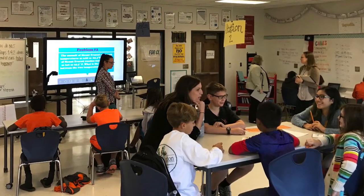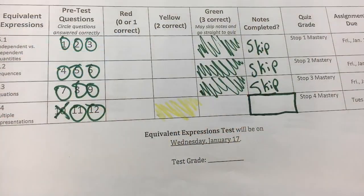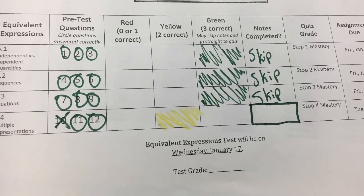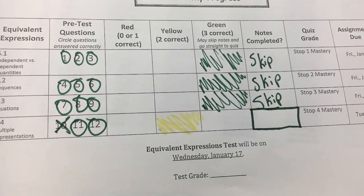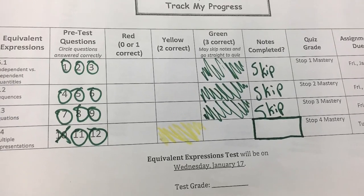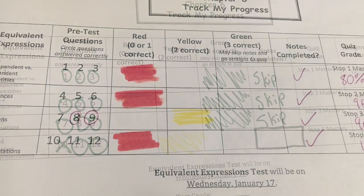At the beginning of a unit, students take an online pretest. Based on their answers, they fill out a tracking chart to determine their mastery of a particular topic. As you can see, each topic is broken down into identified skills. So if a student was able to answer all questions using that skill correctly, they are considered green. They have shown mastery, which allows them to skip over the instruction for this skill.